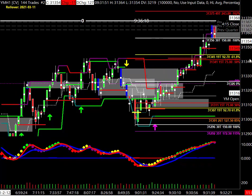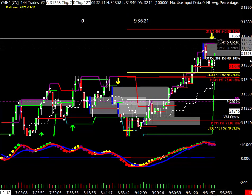So we kind of see there's our 31,341, 31,356, and I did get stopped out right here on the pullback to the swing point. So I didn't get the full gap here as I thought, okay, well, our centipede was turning, more volume coming in, so the 26 zone all the way up to the 49 is where I did put my stop at here. So nice little first trade right there out of the gate as well on the YM.